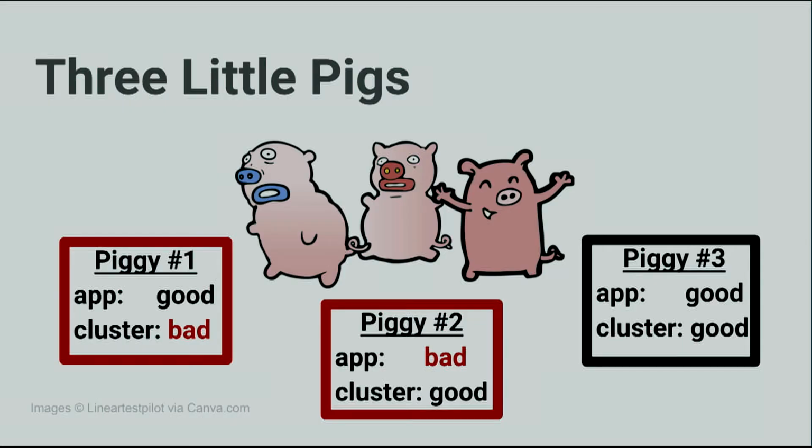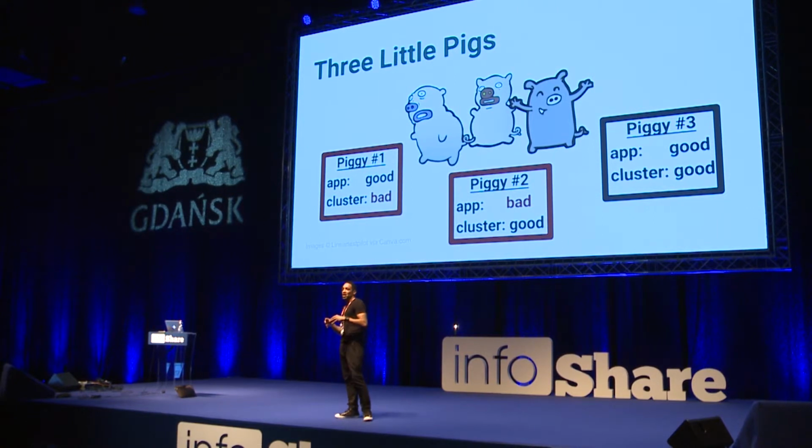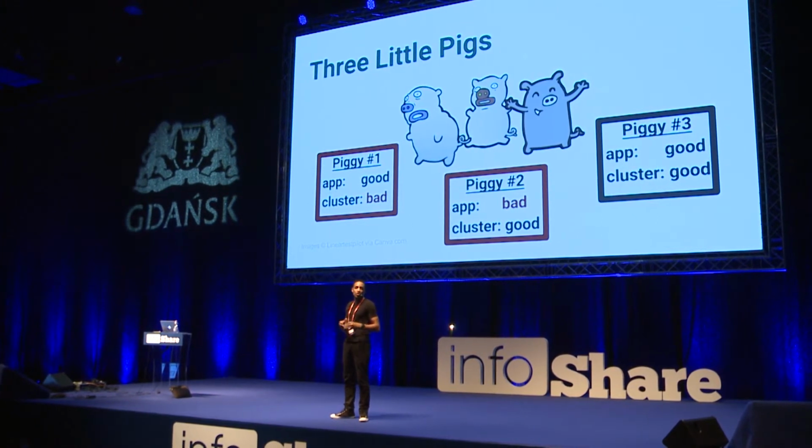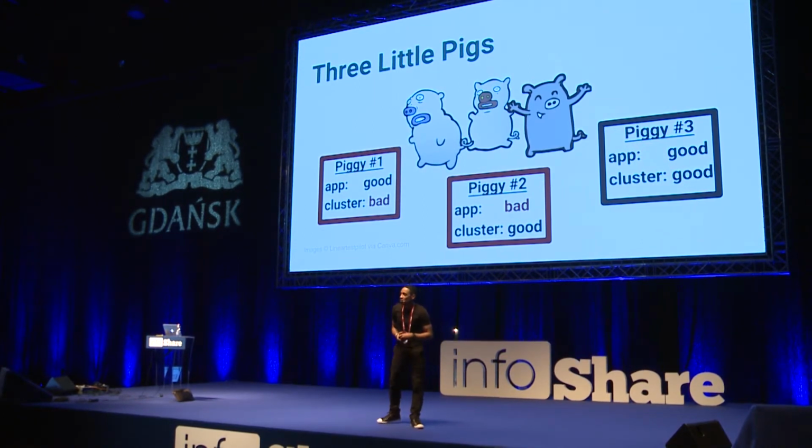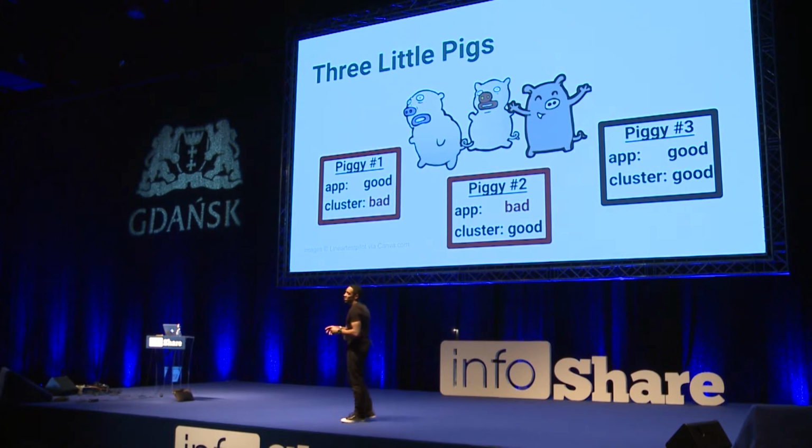I always like to think in pictures and funny stories and whatnot. And so I'm from America in the States. We talk about the Three Little Pigs a lot. It's a fairy tale. And when it comes to production readiness, the Three Little Pigs is slightly different. Because when I was researching this, I found that there's really two parts of this problem. You have your application, and then you have the infrastructure your application is on. And so, like the Three Little Pigs here, if any part of that is wrong, you're not production ready.